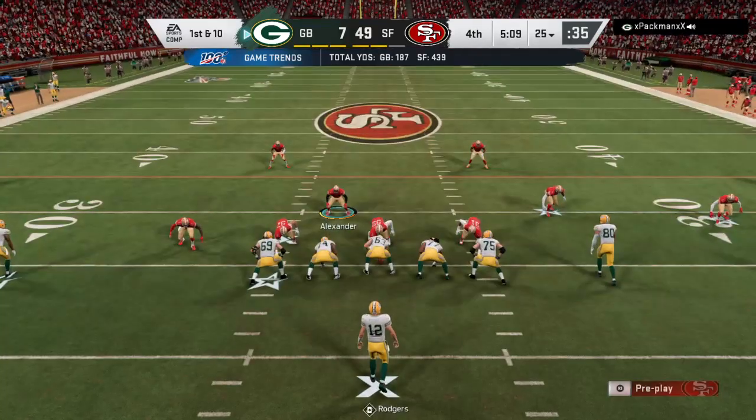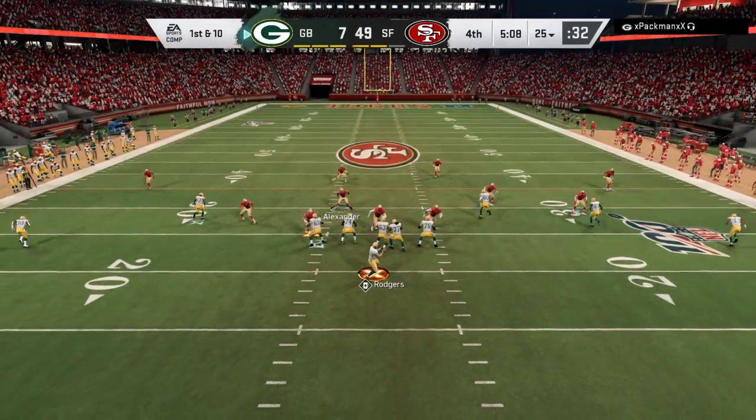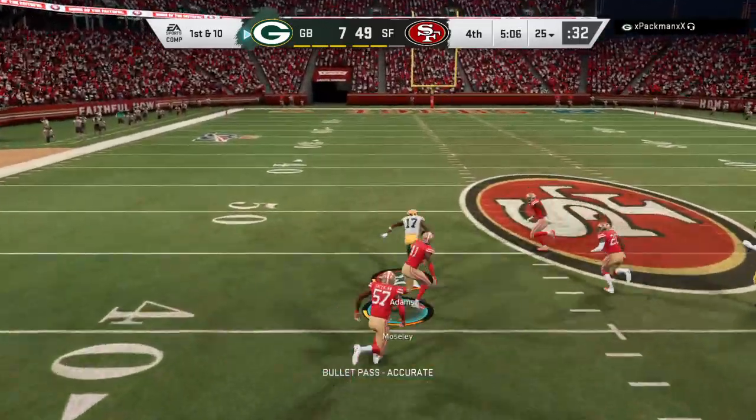The Packer offense ready to get their next drive underway. And the turnover last time, that's sort of been symptomatic of their struggles here in this one.